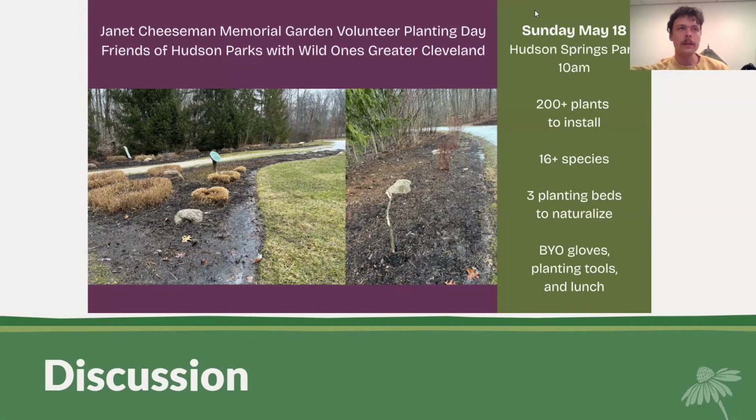So we've got these 3 beds in Hudson Springs Park that are called the Janet Cheeseman Memorial Garden, and I can go into a little bit of background about that. This garden was originally installed by the Hudson Park Board to honor Janet Cheeseman, who was a woman who'd been a strong advocate of the parks and a member of the Hudson Park Board. She was a longtime gardener and a member of the Hudson Garden Club, which is a big supporter of the Friends of Hudson Parks and the Hudson Parks more broadly. They give a lot of really generous grants to FOHP for conservation initiatives, including this one.